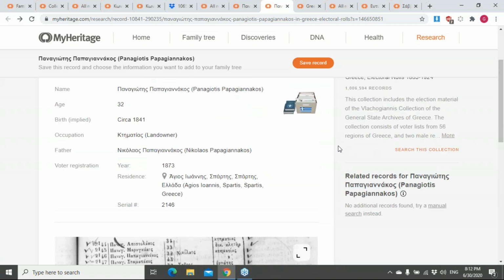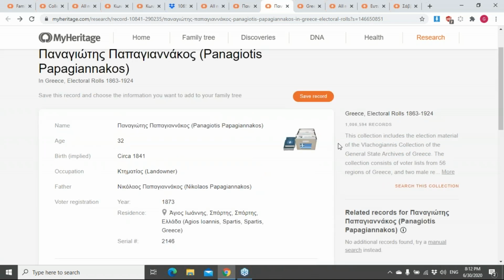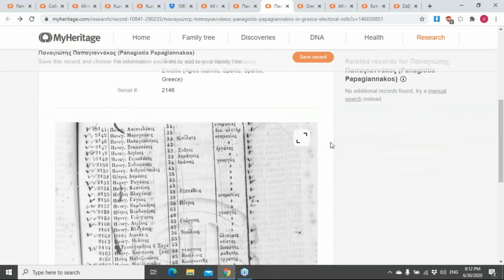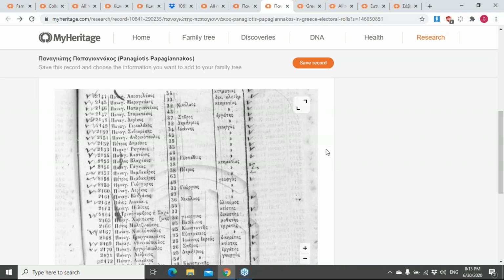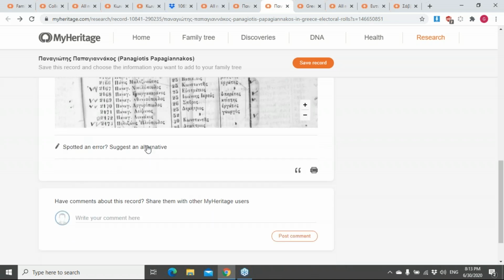Gregory, can I interject something here? As you scroll down a little bit farther, you were mentioning earlier about the spelling. So if you just scroll down a little bit on the page, see where at the bottom it says, do you have an alternative? Spotted an error, suggest an alternative. This is really important because let's say the name was spelled very differently than what it should be. You can just click right there on that little pencil and you can put in the correct name both in Greek and in English, and MyHeritage will then incorporate that into the record, so somebody else looking for it with a slightly different spelling will come up with that record as well.